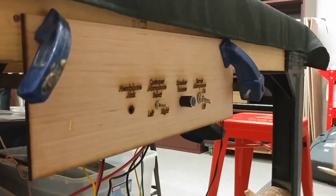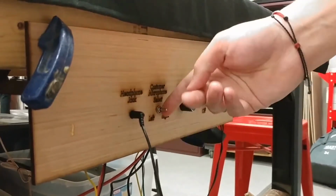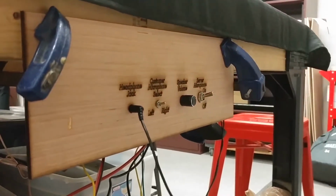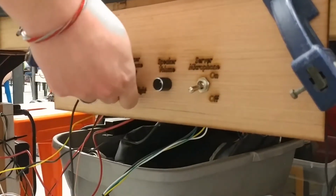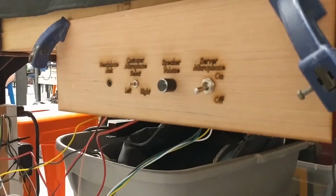When the server walks up, all they have to do is plug in their headset, choose the side of the table they want to hear, and turn on their microphone. To switch sides, all the server has to do is flip a switch, and when the server needs to talk, their microphone is already on. When the server is done at the table, all they have to do is turn off their mic, put the side selector switch into the neutral position, and unplug their headset.